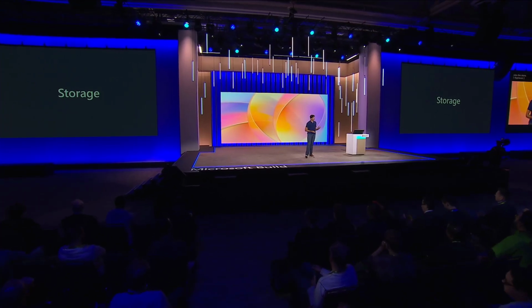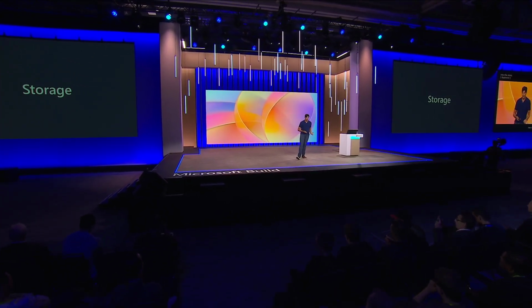All right, so let's talk a little bit about storage. Because storage is one of those things where there's so much data being produced. And if you take a look at AI, it's one of the big consumers of data. Large AI models, like large language models and other versions of image models, are very data hungry. The problem with data is storing huge amounts of data is very expensive.